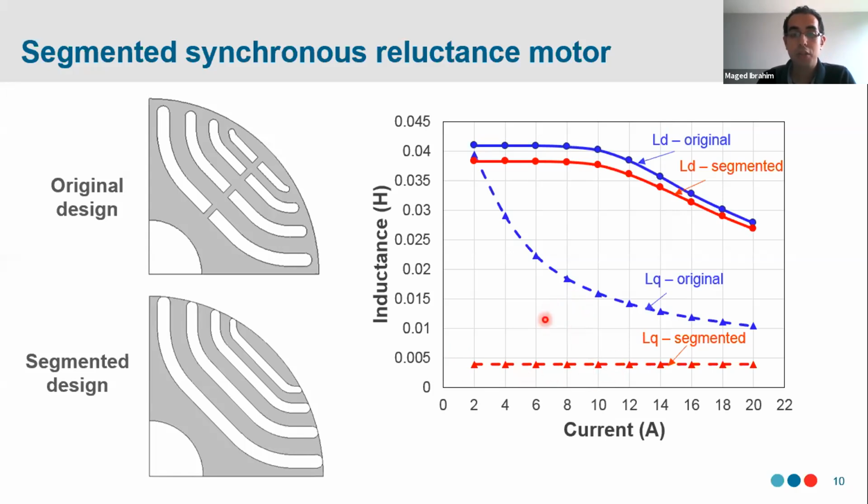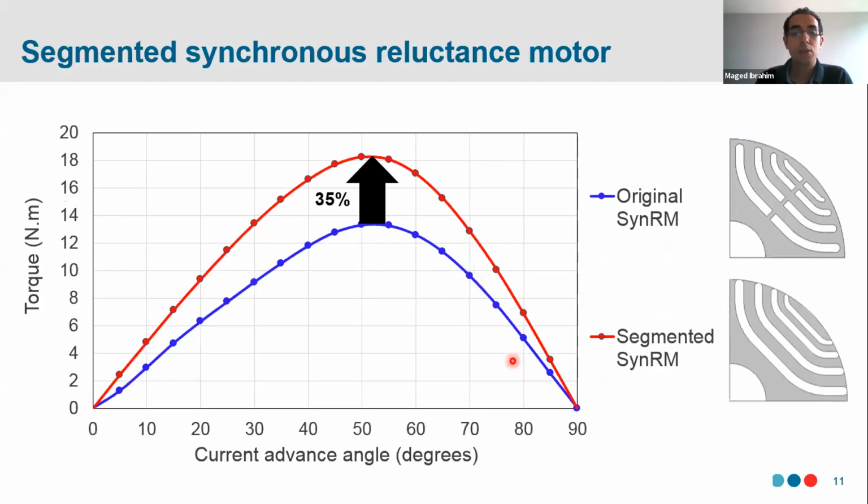So with conventional synchronous reluctance, you can see that at low loading conditions, you begin to lose your saliency. But if you simply remove the bridges, then you would have very large saliency at most loading conditions. So this tends to also increase the motor output torque, increasing the output torque by 35%, and this is at full load. And at partial load, this percentage will also increase further.